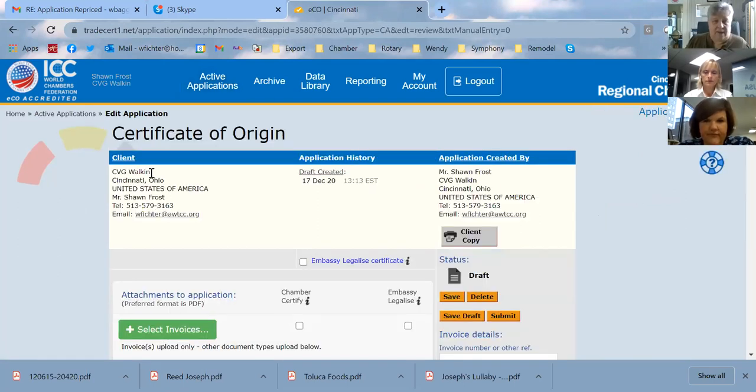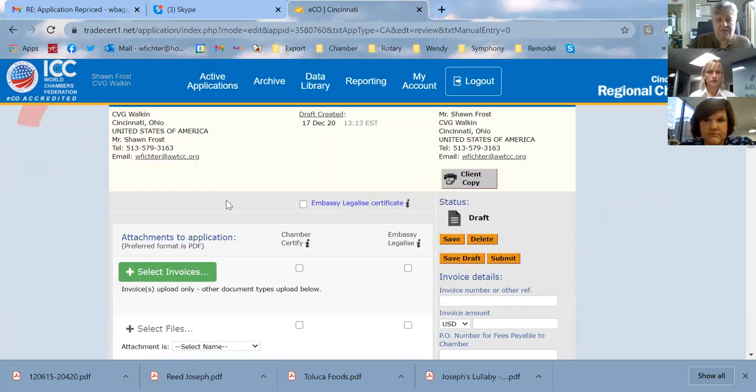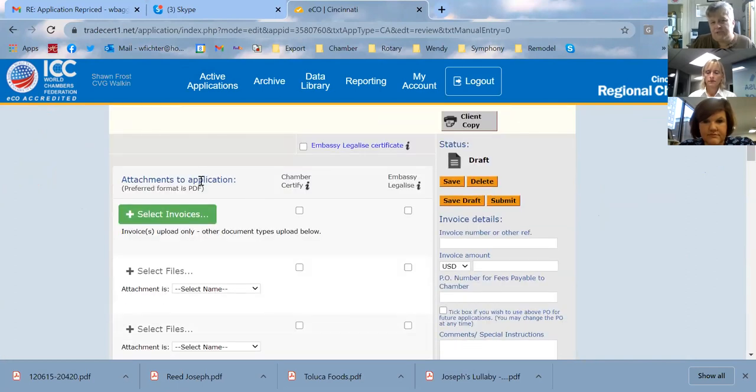At the top of the page is just the header. This is who the client is. I've got my information in there. Application history starts just below. Any attachments that you want to upload to the application, you would do here. Now, for every certificate of origin that you're going to apply for, we have to see your commercial invoice.